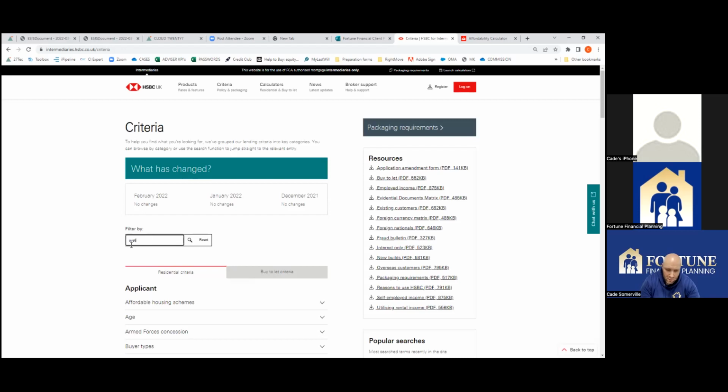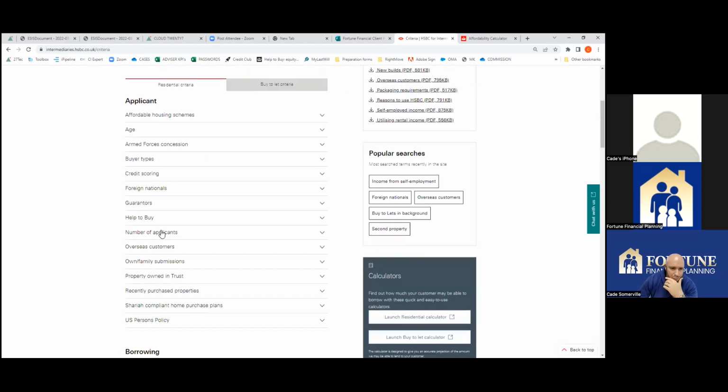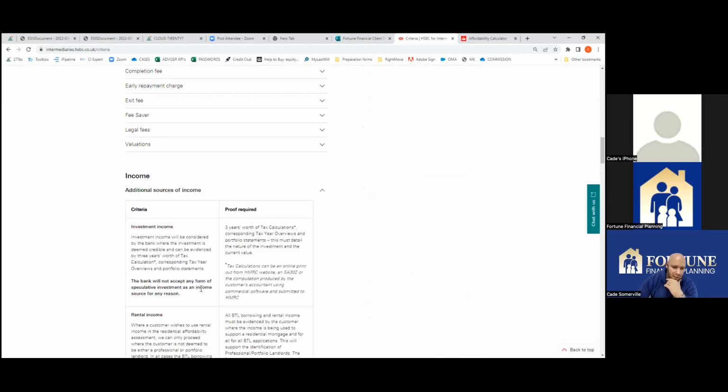So we could just put in overtime and hit enter, if I spell it correctly, it might help. Overtime, enter. That's not quite working. So that's made me look a little bit silly there. So I'm just going to go back to this list here. It's got all different sections, but ultimately we're looking for an income section. We'll scroll straight down to income, and we're going to look at additional sources of income.